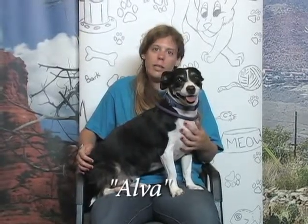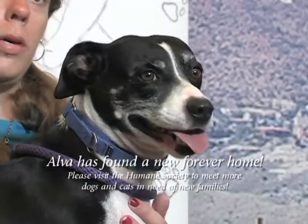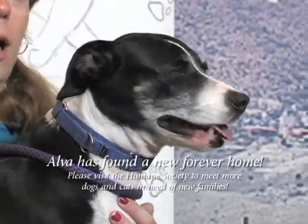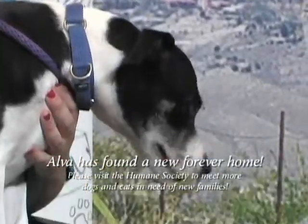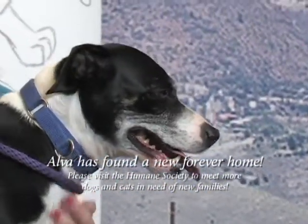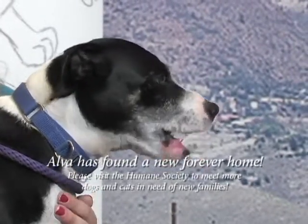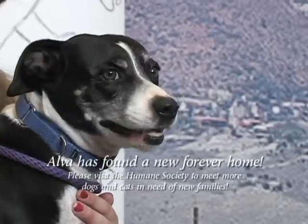This is Alva. She's a 2-year-old terrier mix female. She's really super sweet once she gets to know you. She's a bit shy at first, but then she warms up quickly. She loves her bottom scratched, and she'll give you kisses for it. And she's a really good dog. So again, this is Alva, and she is a 2-year-old terrier mix female.